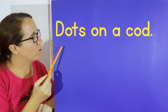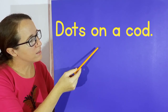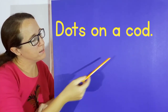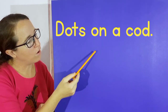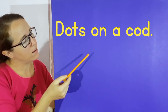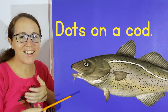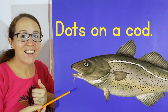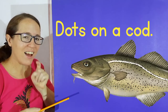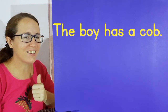Dots on a cod. Dots on a cod. What are on a cod? Dots. Can you see the dots on the cod? There are some dots on the cod. Very good.